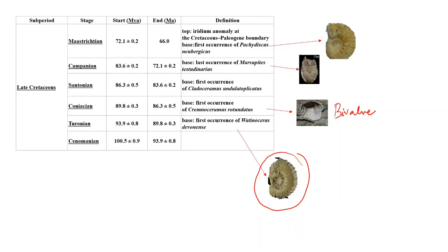Cladoceramus undulatoplicatus defines Santonian. Campanian has been defined on the basis of last occurrence of Marsupites testudinarius. It is a crinoid. So you can see the photograph over here. Now Maastrichtian, which is the last stage of the late Cretaceous epoch, has been defined on the basis of two important events. The base of Maastrichtian has been defined on the basis of first occurrence of Pachydiscus. This tells that now you have come to the Campanian-Maastrichtian boundary.